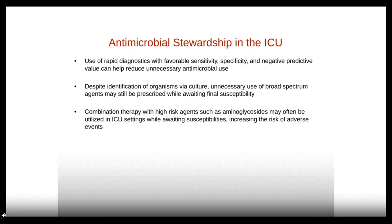The other factor that comes into play here is per some IDSA guidelines, especially in the setting of pneumonia, combination therapy is often recommended in things like ventilator-associated pneumonia, oftentimes with aminoglycosides, given the high amount of resistance that can be found in ICUs. If you have to continue these combination therapies that are exceptionally broad spectrum, that increases the risk of adverse events and potential development of resistance later on.